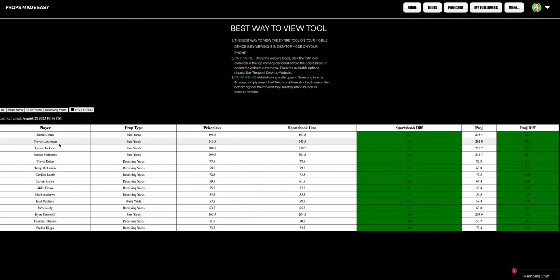Next up, as you can see, Trevor Lawrence passing yards, same thing. Sportsbook differentials at the 2 as well. Projection differentials 18.5, fantastic spot. All right, same thing. Lamar Jackson passing yards is at 208.5. Sportsbook lines have him at 210.5. That's a 2-point sportsbook differential for the over on Lamar Jackson. We have him projected at 225. That's a 17-point differential.